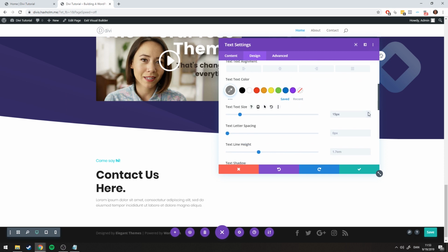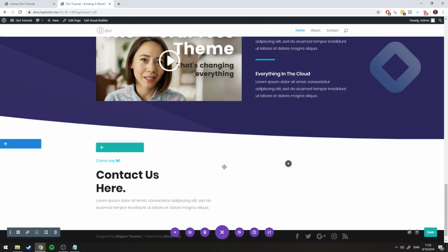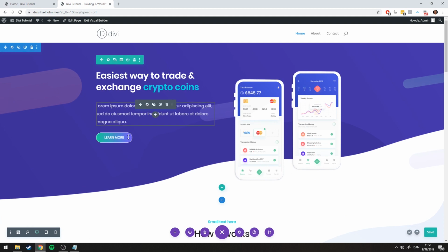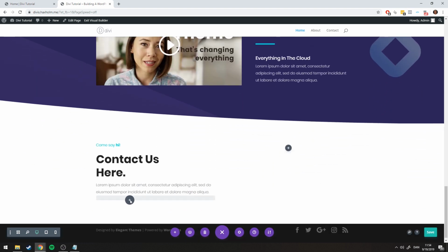Yes, bump it to 16 and bump this to 1.9 EMs. That looks right. Okay, so on to the button. It is as simple as going up here, clicking duplicate, and dragging it down and inserting it.